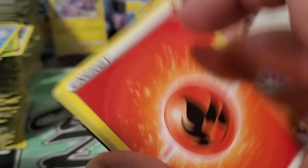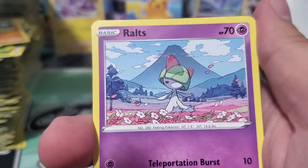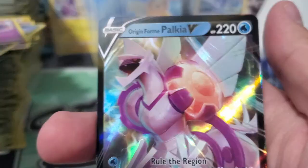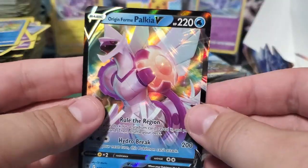Fun. Metal. Green. Fire! Krikatoon! Wait and see Turbo. Doot, swoogadoo, gajaba, boogadoo, magadoo, ba, a ba, and a Palkia. Palkia V is Palkia.